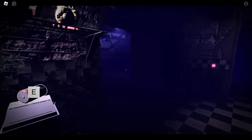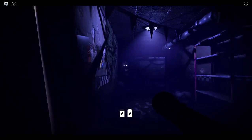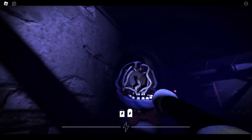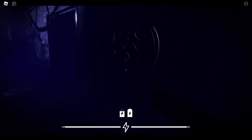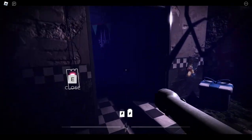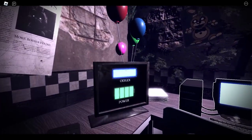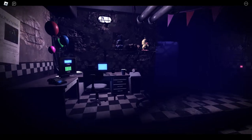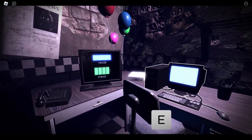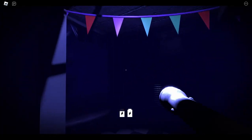Y'all hear that? Whoa! Huh. Okay. Interesting. I want to keep as much power as I can. Wait a minute. Power? Doesn't that just mean that these generators will be turned off?